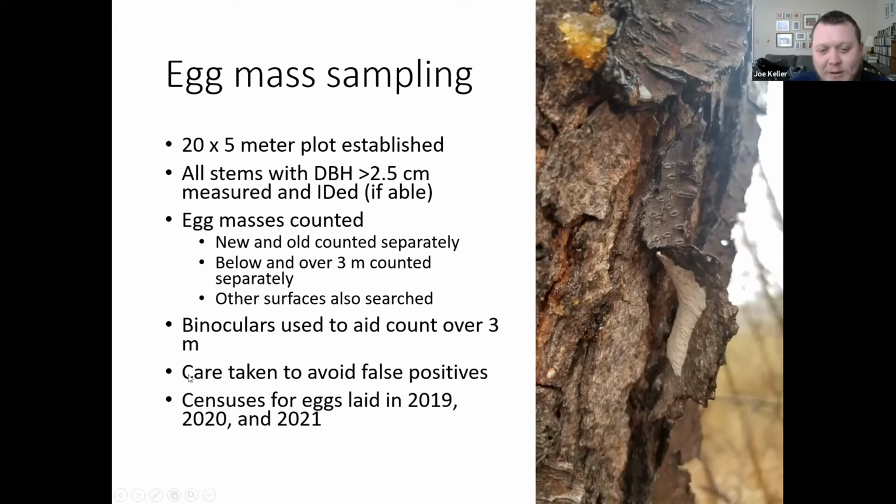And we take care to avoid false positives. I'll have a picture here of one lookalike. You do get a lot of things that kind of look like egg masses if you're not paying close attention, especially over 3 meters. It can be trickier to distinguish. But yeah, we're trying to be as careful as we can to avoid false positives. And we did this for eggs that have been laid in 2019, 2020.